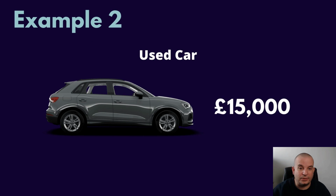Example 2, I've just looked at a completely random scenario of a used car that's 15,000 quid to buy. Obviously we can't lease this, it's a used car, and there's a lot to be said for buying a used car, particularly one that's a couple of years old. It's probably done a lot of its depreciation by then. You've still got a relatively new car and you could get a lot of years from it. If you're buying a used car, you probably think about it as a long-term purchase, something you're going to own for quite a long period of time, and they make a lot of sense if you look at it that way. Keep it well maintained, keep it serviced, and you could get a lot of years of use from it.